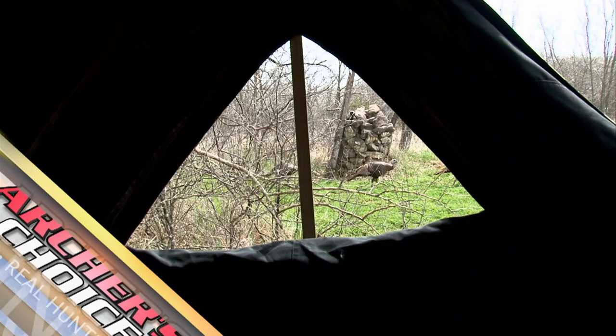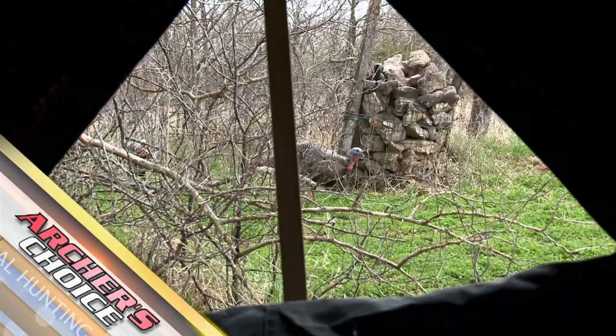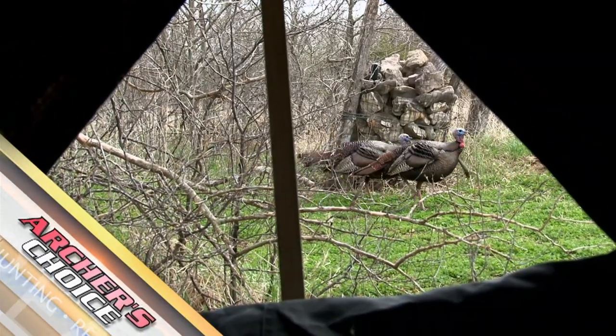We just heard a gobble, or multiple gobbles, just boom, right at once, and then we could hear the drumming. Gobble. Gobble. We're after turkeys.